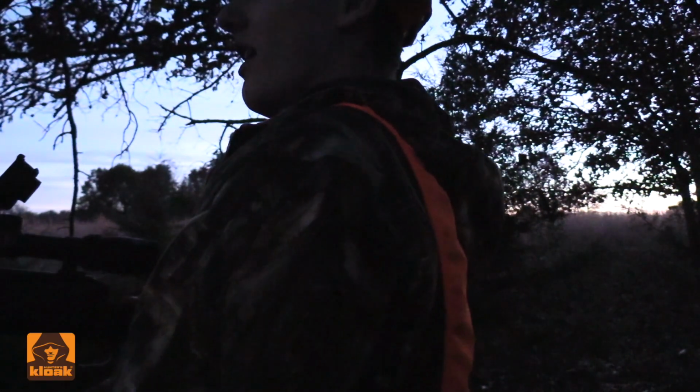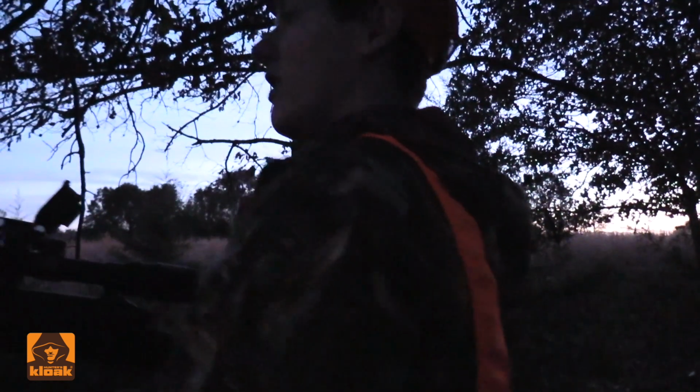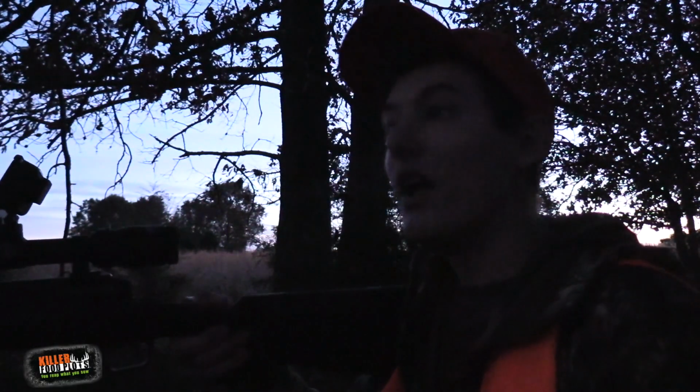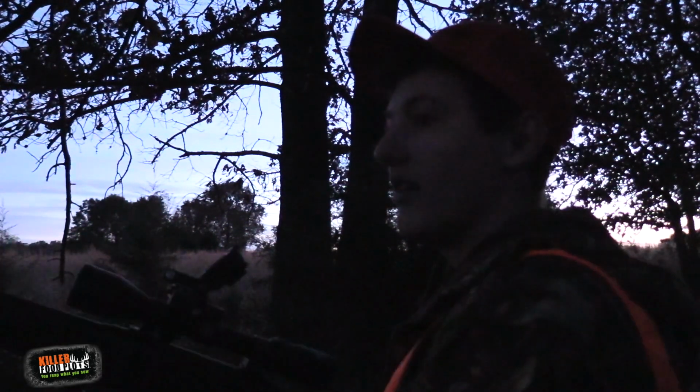Yep. That's a big buck. He's a lot bigger than anything else that we've seen that you've laid eyes on out here. I couldn't see. Dude, I was getting frustrated. I'm like, shoot him. I know you were. Shoot. And then I was like, okay, I'm done. I'm just going to make this happen. Give me the camera. It gets crazy when you have to film it.